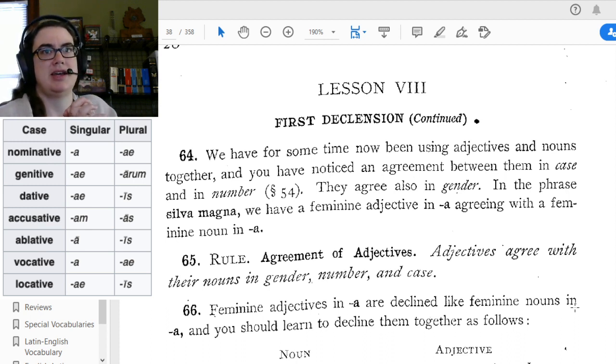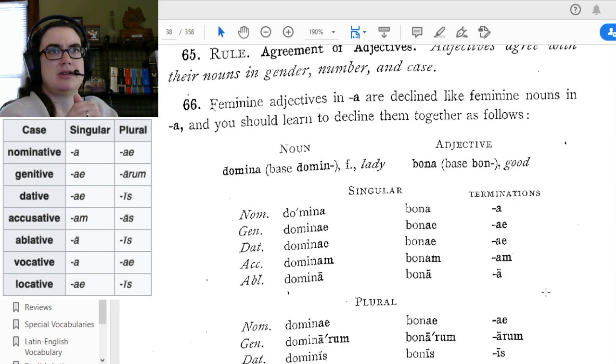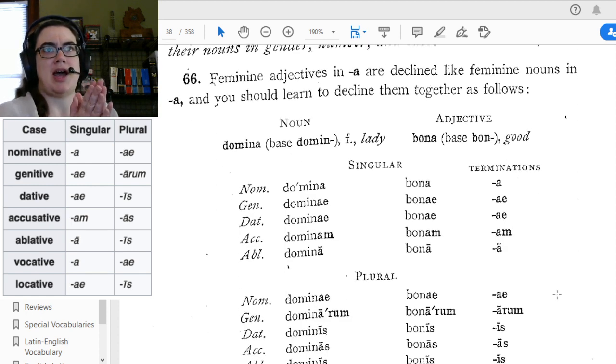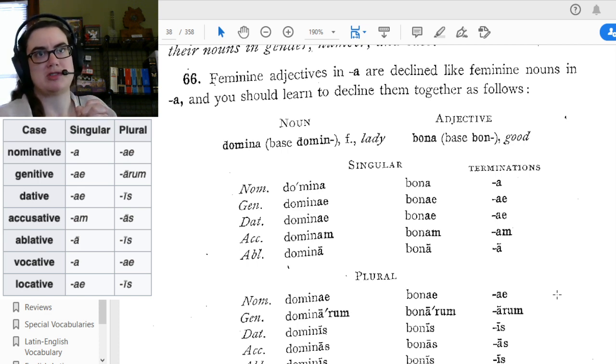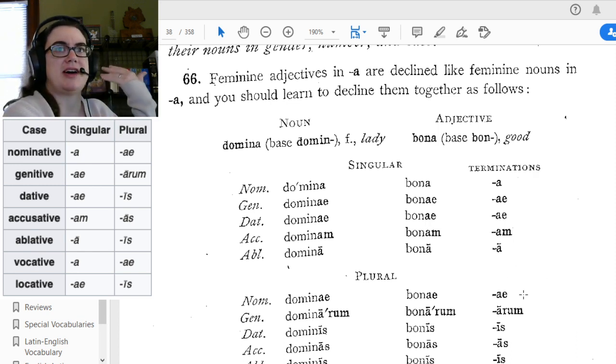Okay, see, that seems easy at first, right? Adjectives agree with their nouns in gender, number, and case. So feminine adjectives in A look just like the feminine nouns in A. Domina bona, domini boni, if you talk about of the good mistress. If you want to give something to the good mistress, domini boni. If the good mistress is the direct object, domina bonam. Right? That all seems fine and dandy.